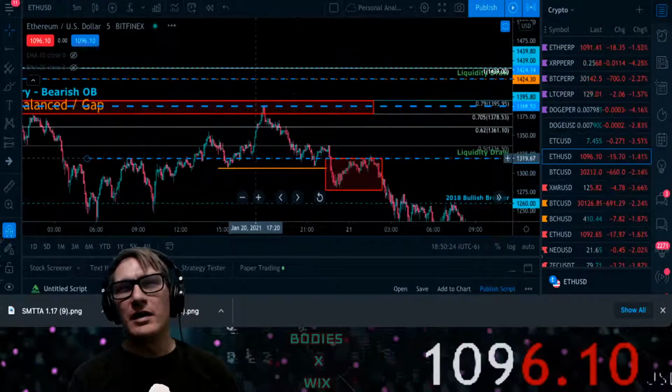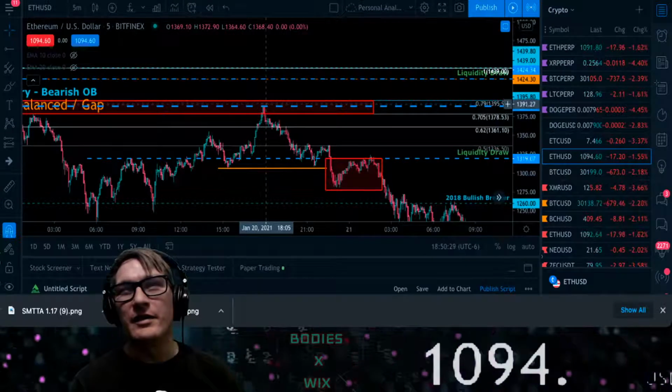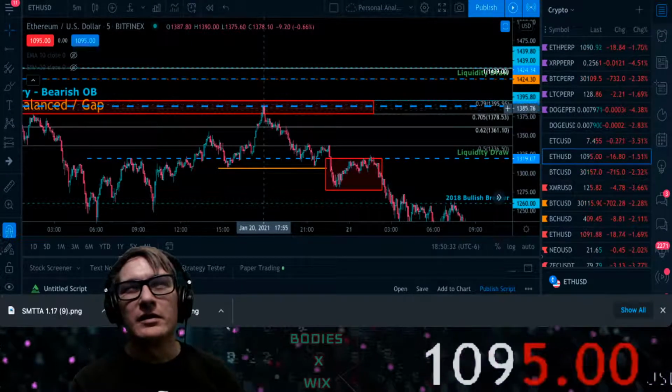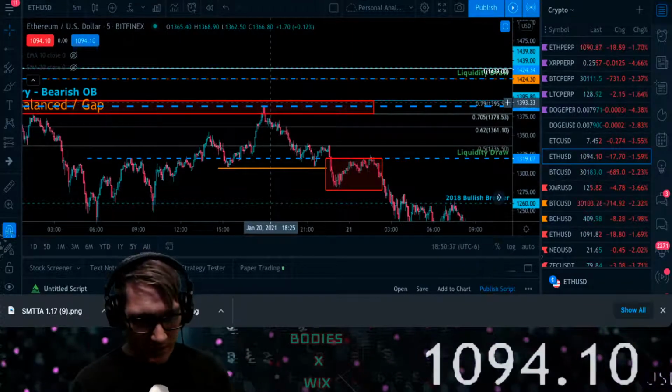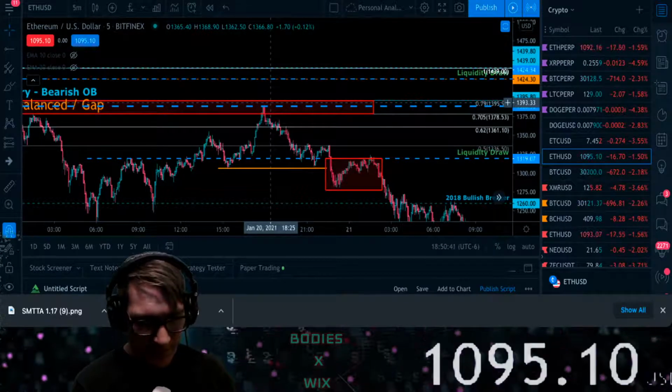So here in mine, it pulls up into about this 70 point, somewhere between 70.5 and 78. In mine, it goes past up to 80.